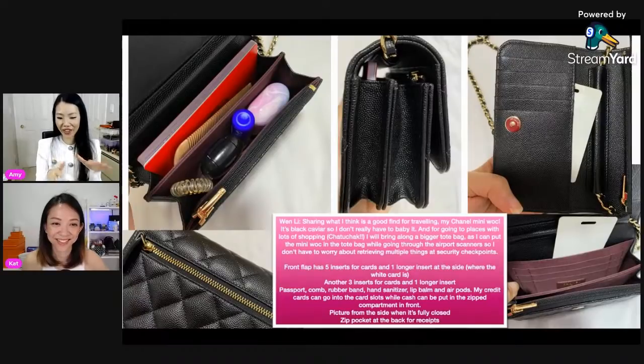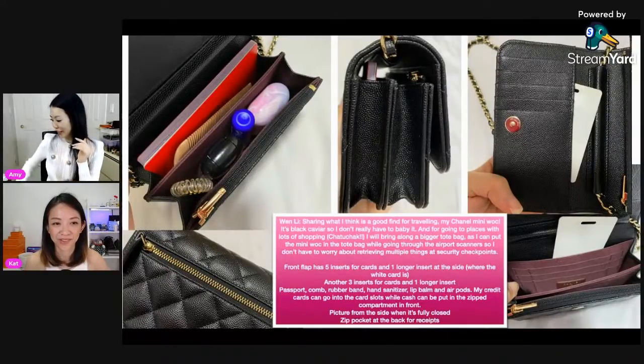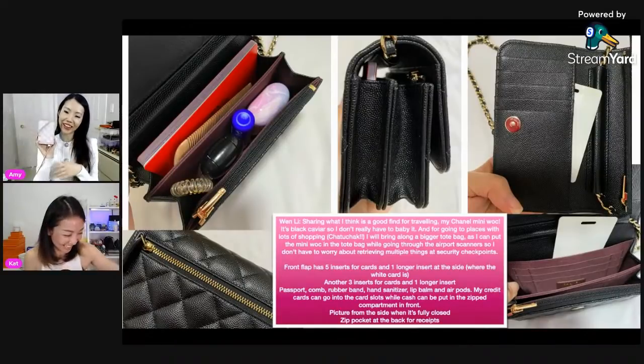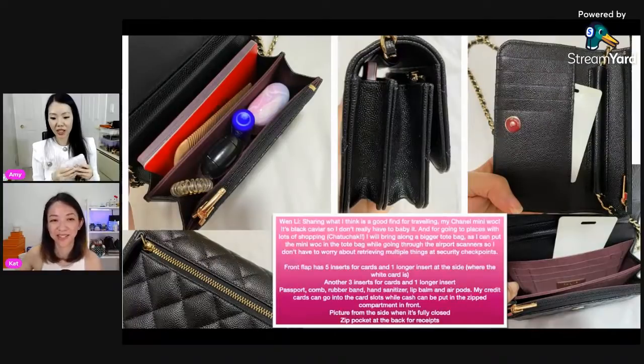It's basically very spacious. I would consider this more of a mini bag, since it still fits a phone if it's your smaller size phone, but this is another option if you're not willing to spend, say, $2,000 or $3,000 on a really big size one. If you're willing to add a little bit more, you can get the mini walk, and it's also a great choice.